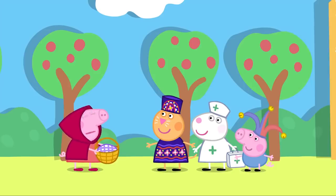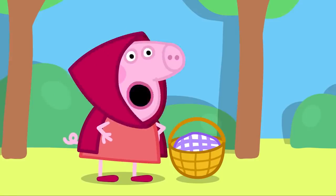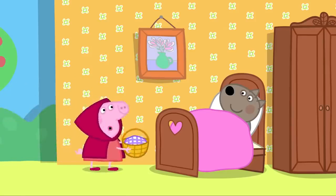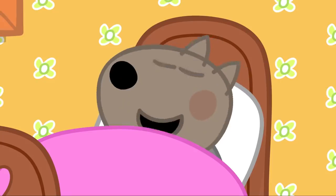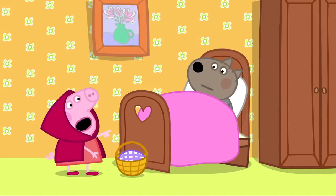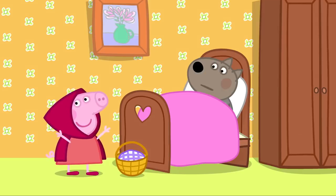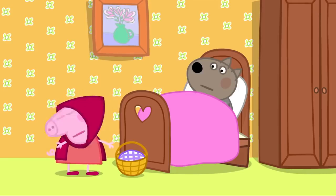I am Little Red Riding Hood. I'm going to visit my grandma. Bravo, Peppa! Daddy, you must not take photos. Oops. Sorry, Peppa. Carry on. I'm going to visit my grandma. Oh, you don't look like my grandma. What big eyes you have. What big teeth you have. You are not Grandma. You are the big bad wolf. Help, oh help. But look who is here. Just in time, Pedro the Hunter.